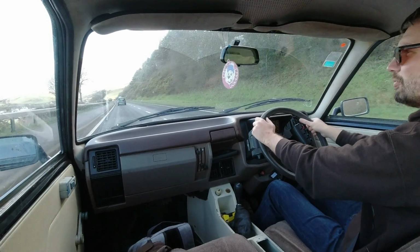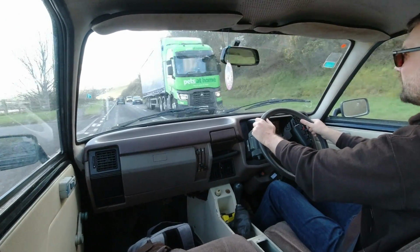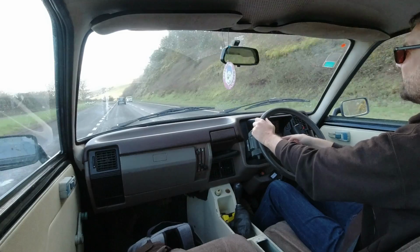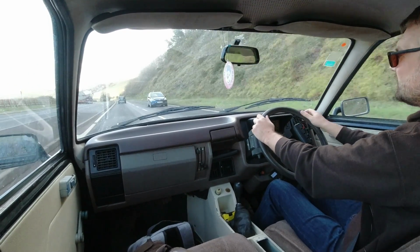So naturally there will be a lot more to come on this car. I hope to do a great deal more with it. There are a number of things I need to sort out. The seat belts, the speedo cable. I need to try and do something about the windscreen. It's been really badly scratched.